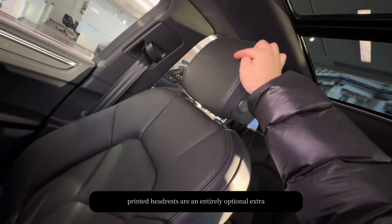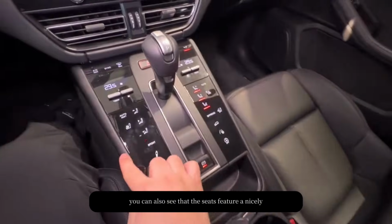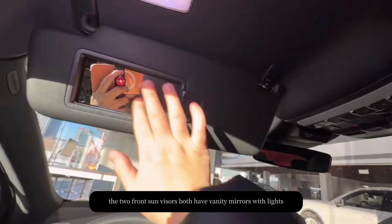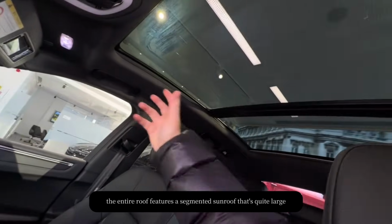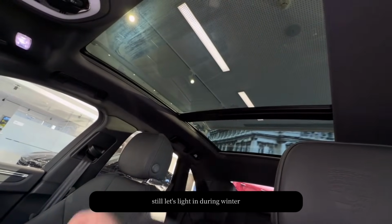Printed headrests are an entirely optional extra, I just checked, and they cost 2,800 yuan. You can also see that the seats feature a nicely perforated leather finish uniformly throughout. The 2 front seats are heated. The 2 front sun visors both have vanity mirrors with lights. And there's a grab handle above both driver and passenger seat. The entire roof features a segmented sunroof that's quite large with an electric sunshade. Keeps the sun out in summer and still lets light in during winter.